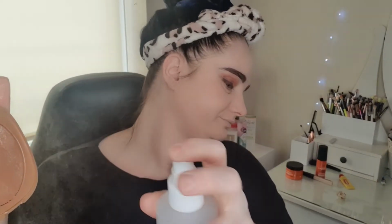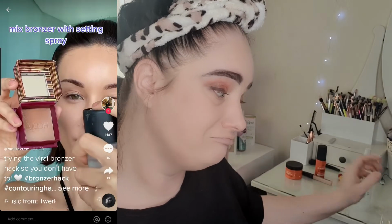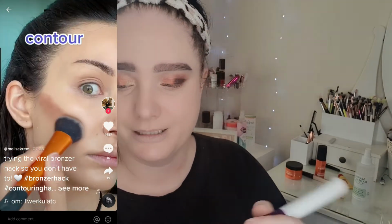So the next hack is to get your bronzer and spray it with some setting spray and turn it into a cream. So I'm going to use this stippling brush, and I've used an old bronzer that's about to run out because I don't want to ruin any. And I think this one is another thumbs up, guys. Ooh, I quite like that one, to be honest.